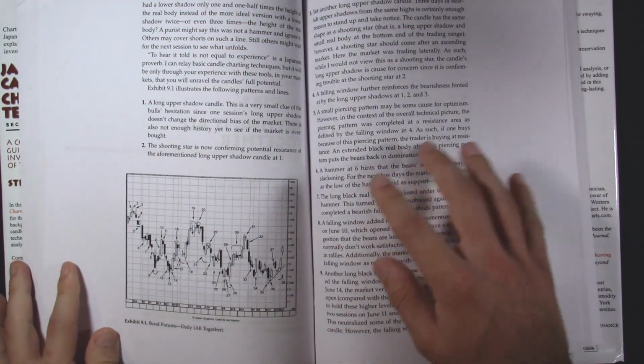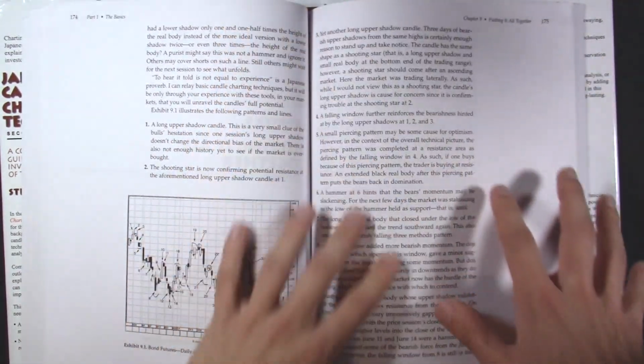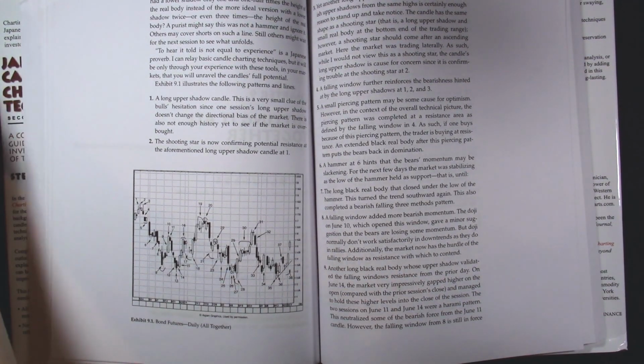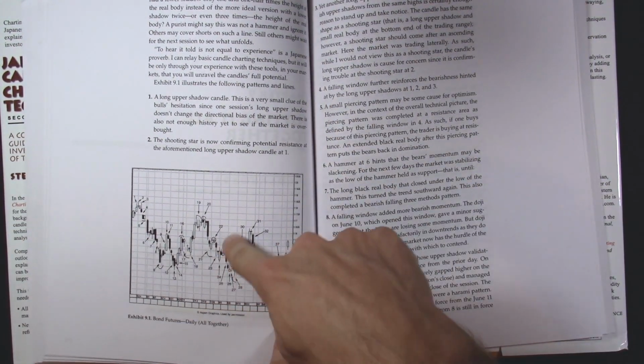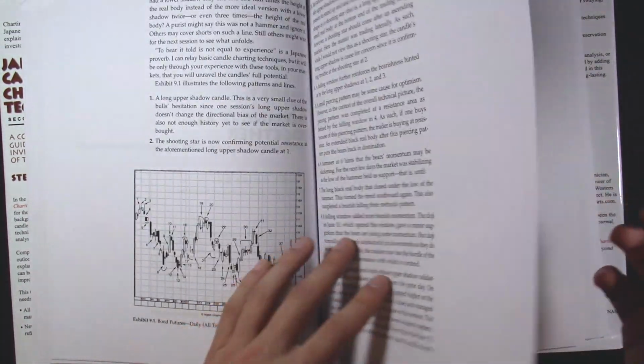In this chapter, he talks about putting it all together, literally the title of the chapter. And you see, this looks very chaotic, and he actually breaks down every single candle on this chart, and he'll talk about each candle basically.